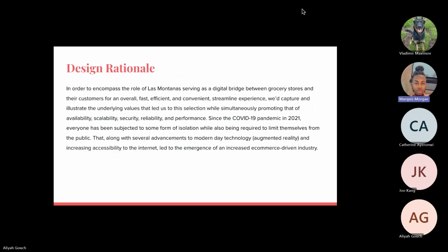All right. Our design rationale. So, in order to encompass the role of Los Montanas serving as a digital bridge between the grocery stores and their customers for an overall fast, efficient, and convenient streamlined experience, we capture and illustrate the underlying values that led us to this selection. Since COVID 19 in 2021, everyone has been subjected to some form of isolation while being required to limit themselves from the public. That, along with several advancements to modern day technology, which includes augmented reality, machine learning, or artificial intelligence, and increasing accessibility to the internet, led to the emergence of increased e-commerce driven industry.